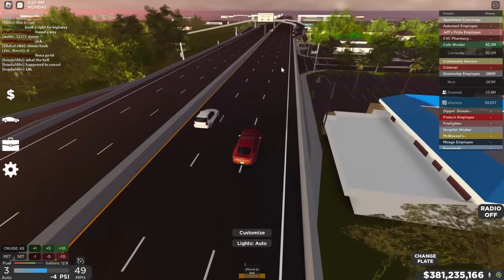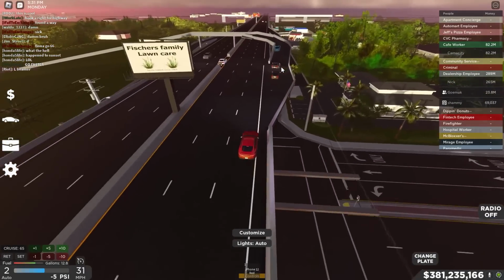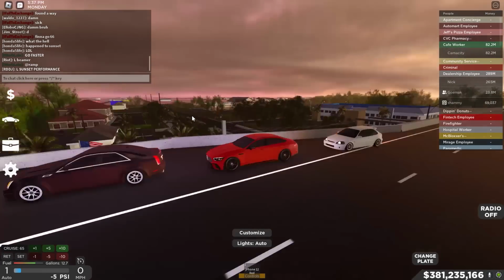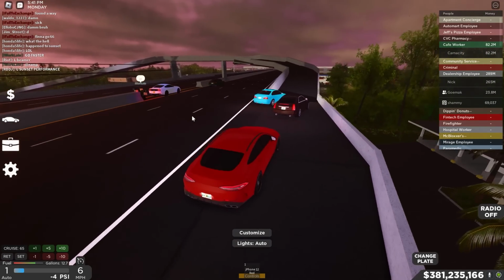Oh, look, I can even hop off the highway. You know what? I'm going to hop off the highway here. It looks like we have a cool off-ramp. Whoa. Look at this. Oh, we even have a cop checking the speeds right there. Yeah, make sure you don't speed on the highway, everyone. Okay, here we go. Let's get a move on here.